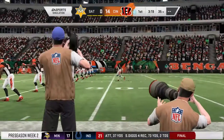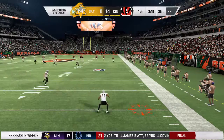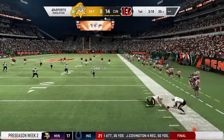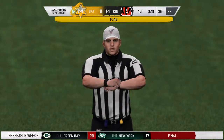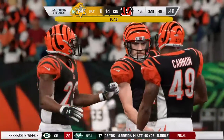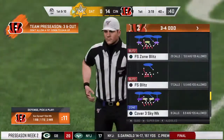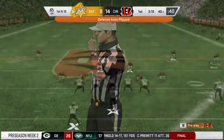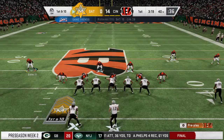Set now to kick this one away, and off it goes. Free kick out of bounds. Kicking team. And that drives coaches insane, doesn't it? When they see that happen, it just doesn't feel right, does it? Plus, you're giving up yardage. Good starting field position for them as they come up 1st and 10 at the 40.